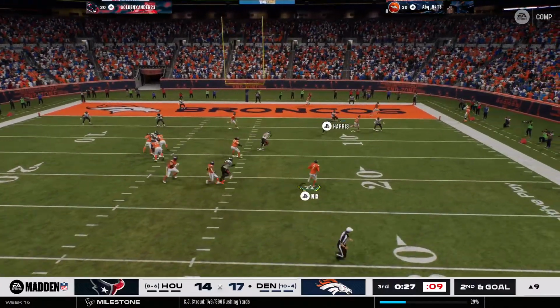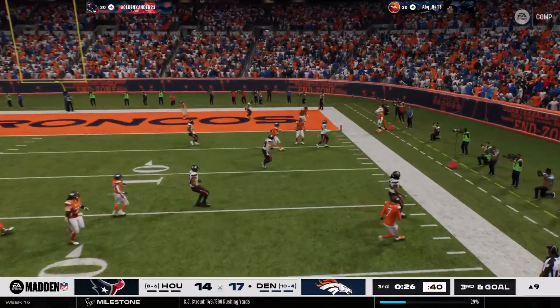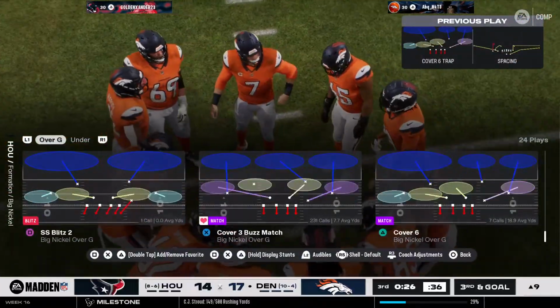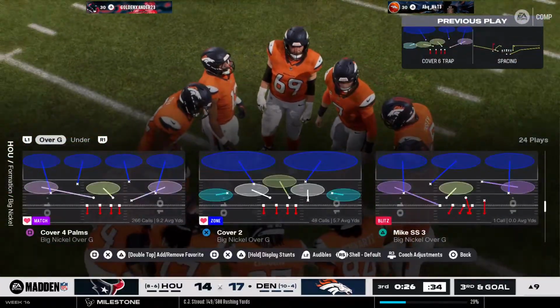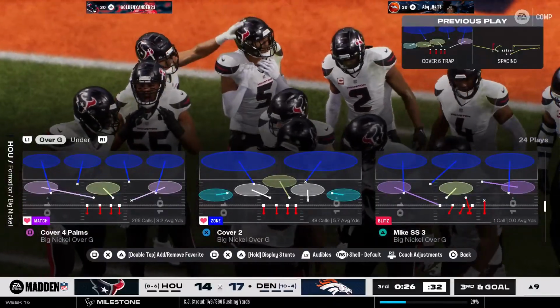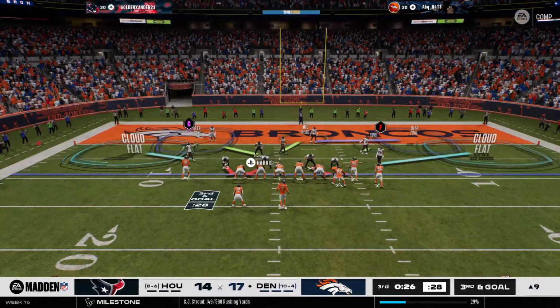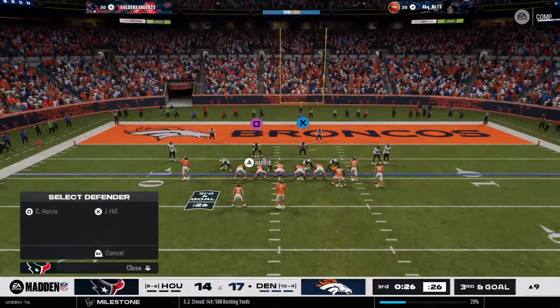Escapes the pocket. And he doesn't see a window he likes, so he just got rid of that one. And then brings up 3rd down. That right there, Kate, that's taking the hard lessons from the previous drive and putting it into practice right here. You don't see a throw you like, it's too tight a window, don't risk yet another interception.